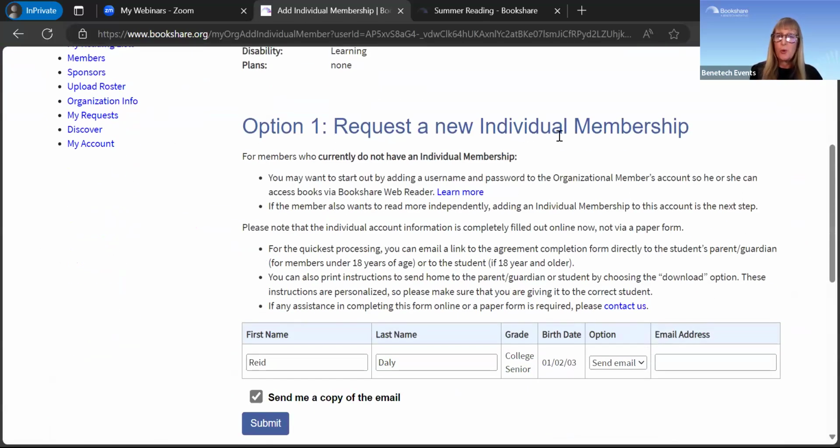So option 1 is you are requesting a new individual membership. You have the option of sending an email to the parent, because again, if the kid is under 18, the parents do have to sign off on it, or you can download a form that has the instructions for the parent on how to do it themselves. But if you do the email, the parent receives an email with a link. They just click on the link, and it will already have a form with their child's name and birth date and grade filled in. They just check a few boxes saying that they are the legal parent or guardian.